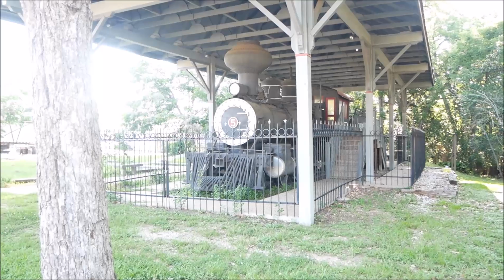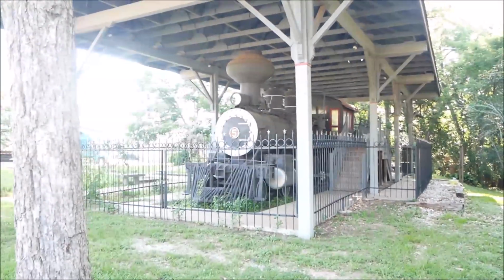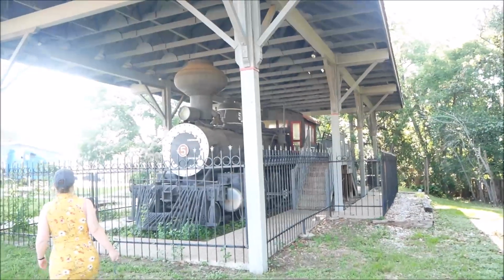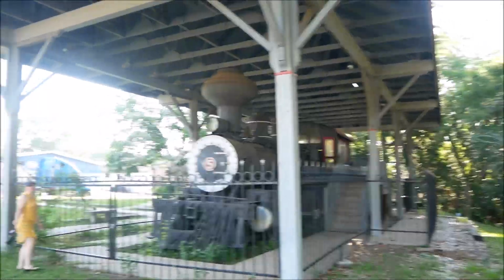In Livingston, Texas. See this 1911 Baldwin. I think it's a 460. Yes. Sarah, I think you can get up in there maybe. We drove through here yesterday to go to the store and we completely missed it because they've got all this road construction going on. And then they're blocking where we could see.